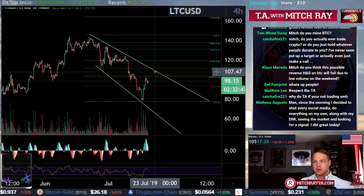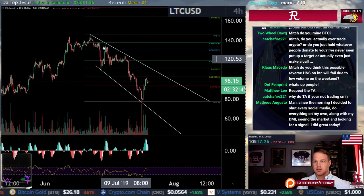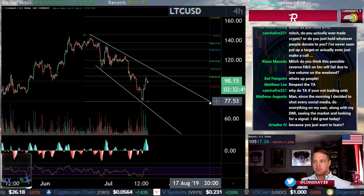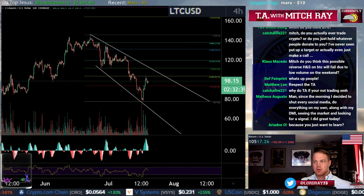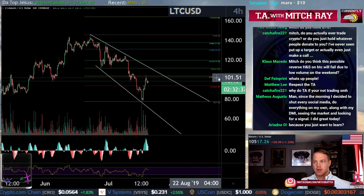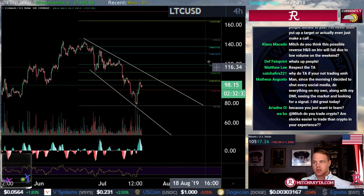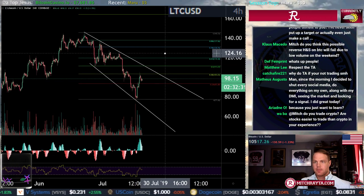There's still room to run to the upside. I mean, 108 is the downslope and resistance that you must break. So 108 must be broken. The 50% retrace, the next fib node after the 38% we just hit, would be 111.27. Then the golden retrace is 119.30. Okay.